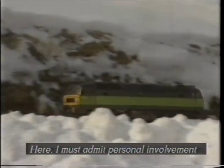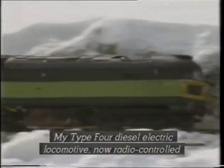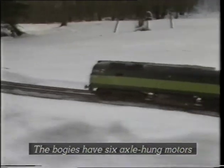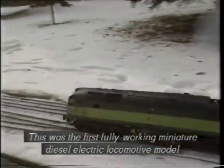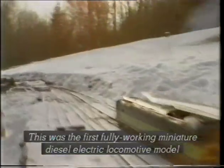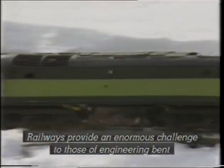And here, I must admit, is personal involvement. The Type 4 diesel-electric locomotive for which I'm infamous. Now radio-controlled, of course. The bogies have 6 axle-hung motors, just like the real thing. The diesel drives a DC generator and an AC exciter. This was the first ever fully working miniature diesel-electric locomotive model. Railways provide an enormous challenge to those of us of engineering bent.